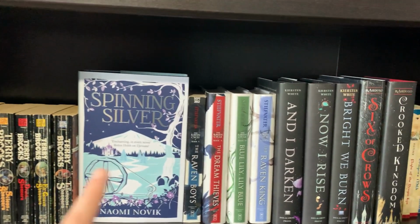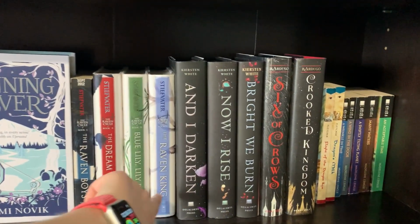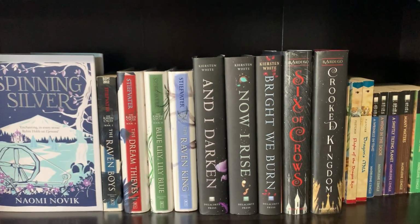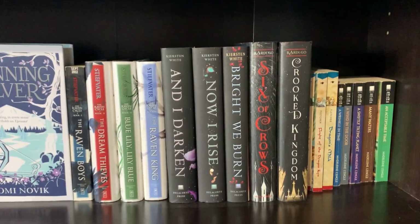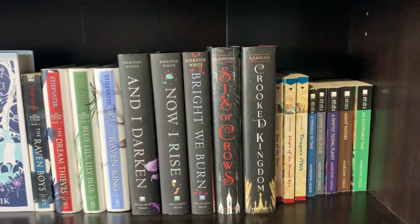I really love the Raven Cycle by Maggie Stiefvater. Really love this series, The Array of Darkness, which is a gender-bent retelling of Vlad the Impaler and is absolutely brutal. For anyone who says that young adult fiction does not have high stakes, you should read this trilogy. So good. Six of Crows duology.